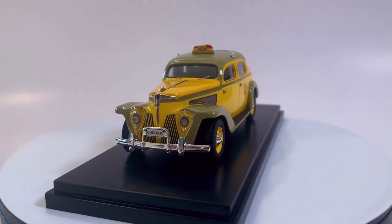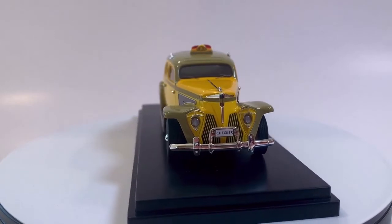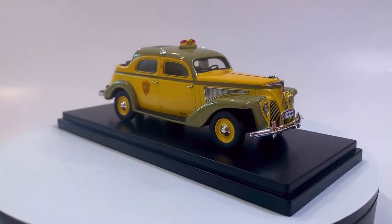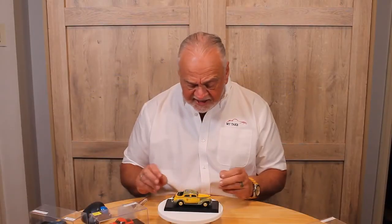The wheels are really well replicated. They've got the dog dish wheel covers. It's a fantastic looking model. I really like it. I like the idea of the removable roof panel. Automodello has gone the extra step to give us that and show us that detail. It's unique amongst taxi cabs. So if you're looking for a taxi livery, this is a fantastic car.